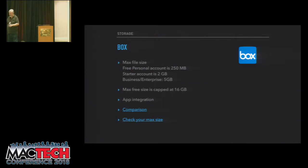So I went back and I looked, because it's been a while since I've worked with Box. The model is, if you get your friends to join Box, and they know that you got them on it, they give you more additional free space. Well, it caps out at 16 gigs.